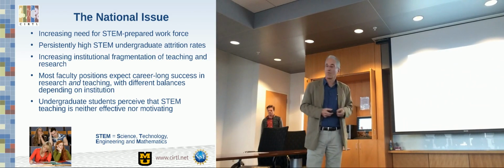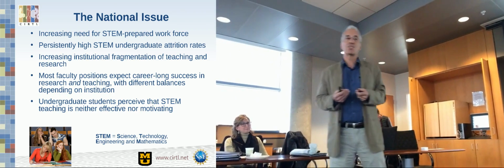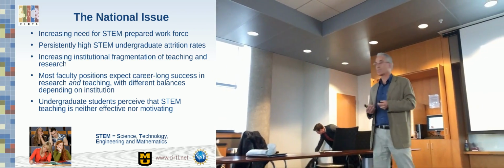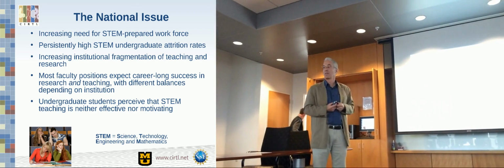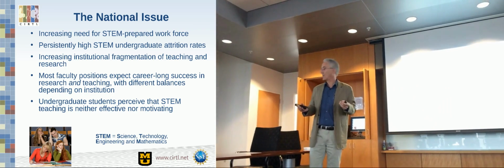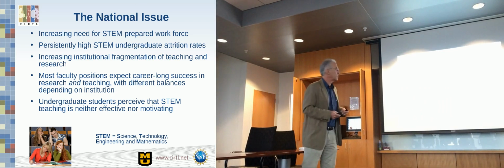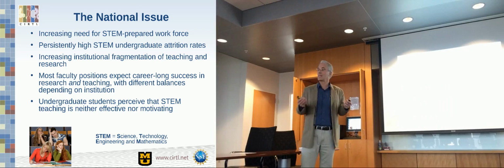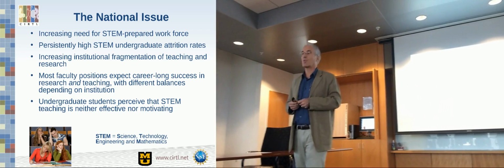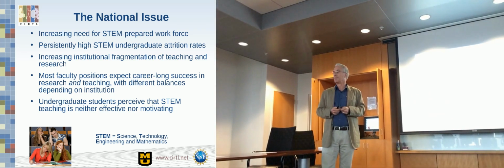Okay, so the reason why CERTL came about was the issue about the problems associated with STEM preparation. As you're aware, there's a big need for STEM training in our workforce. There's also a lot of attrition in the undergraduate STEM programs.